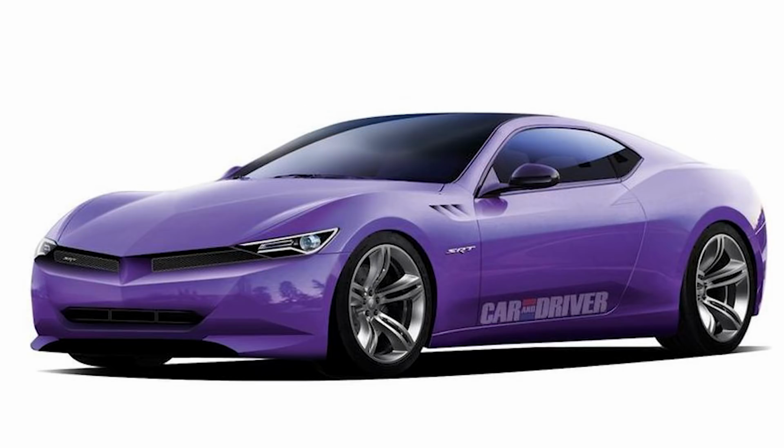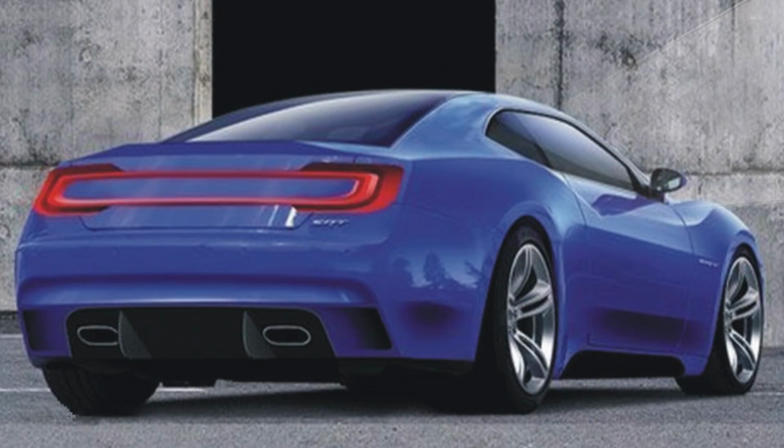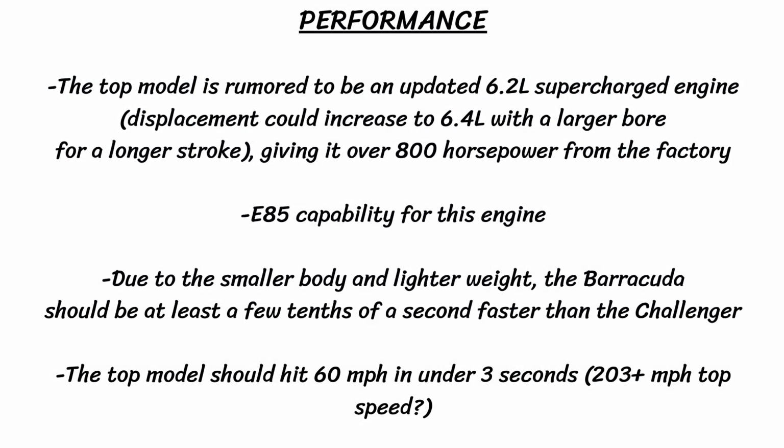Due to the smaller body and lighter weight, the Barracuda should be at least a few tenths of a second faster than the Challenger counterparts, while the top model should hit 60 miles per hour in under 3 seconds. Some have even said that it will be able to surpass the Viper's 203 mile per hour top speed benchmark.